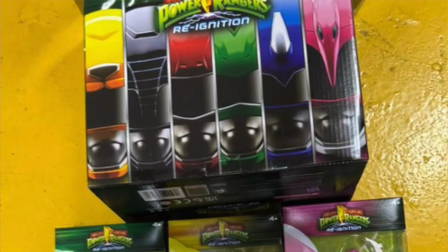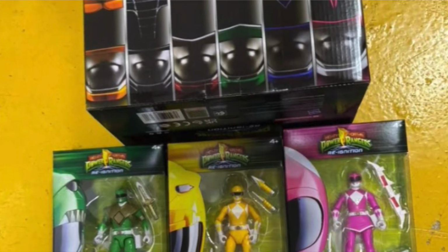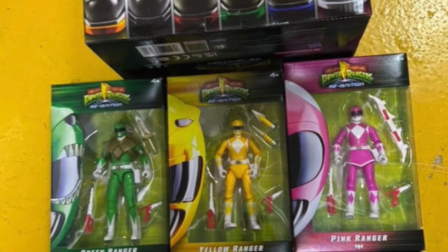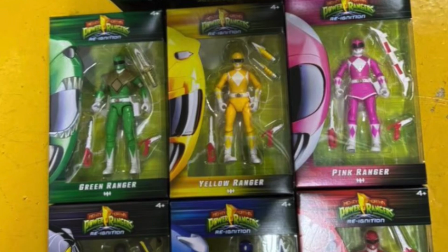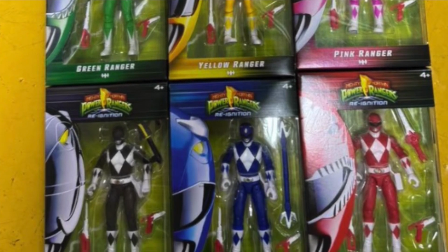Somebody somehow got their hands on them. It seems like they ordered a case from somewhere. I'm not sure where this was. I checked Entertainment Earth, as that's where sometimes I was able to get assortments early, you know what I mean? Just because it ships early from there if you get a case. I did that with Lightning Collection early on. As far as I know right now, these aren't on store shelves yet.